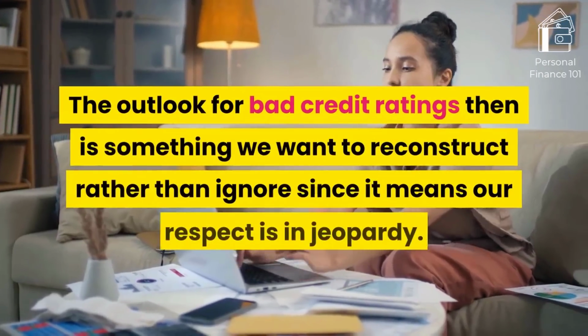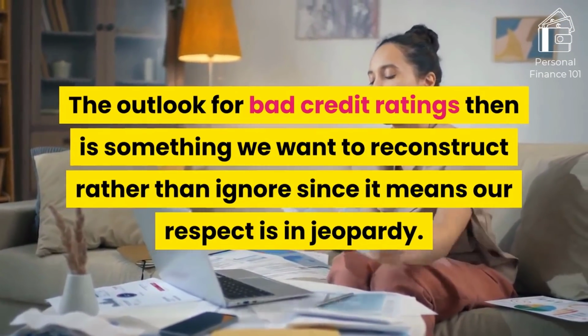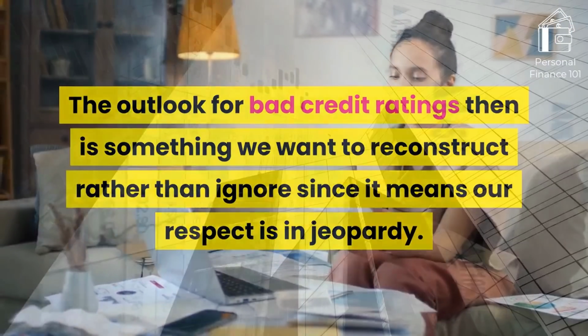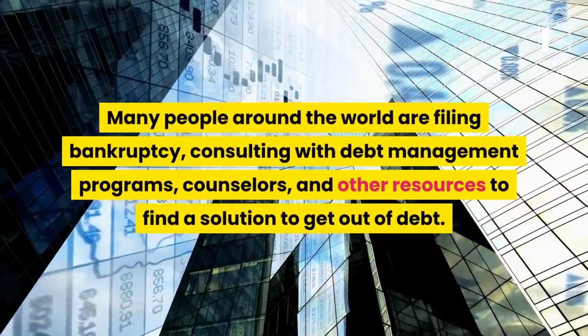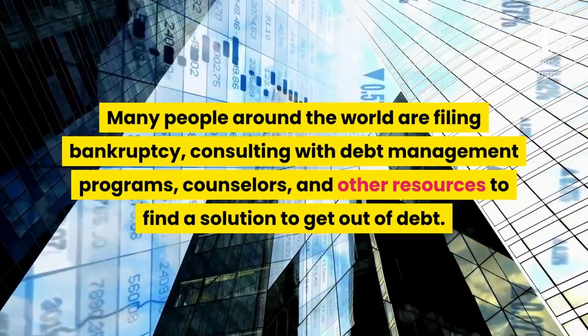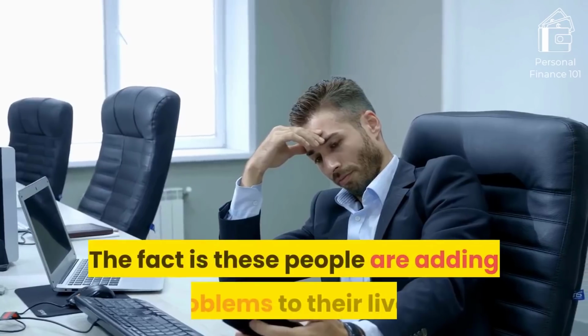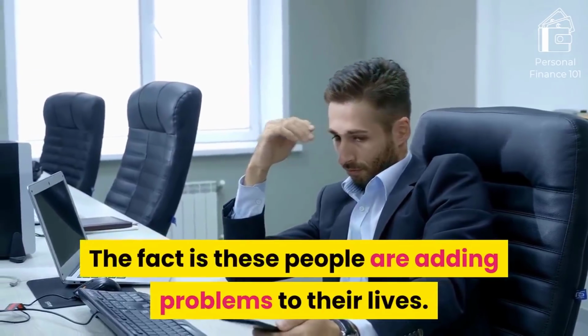The outlook for bad credit ratings is something we want to reconstruct rather than ignore, since it means our respect is in jeopardy. Many people around the world are filing bankruptcy, consulting with debt management programs, counselors, and other resources to find a solution to get out of debt. The fact is, these people are adding problems to their lives.